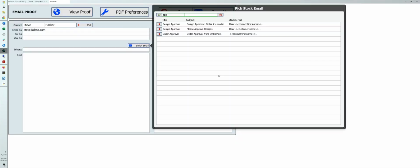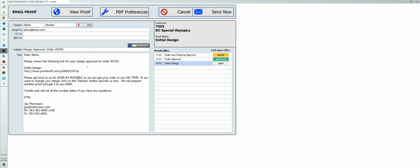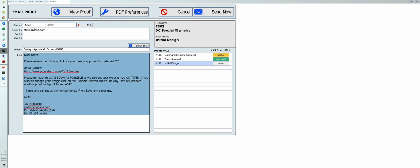And I would have a stock email for design approval. And you can see I have one there. So I have a design approval, order number, dear Steve. Notice how it dynamically filled in all the information. Please review the following link for your design approval. Get back to us as soon as possible, et cetera, et cetera. Then I would send that to Steve.